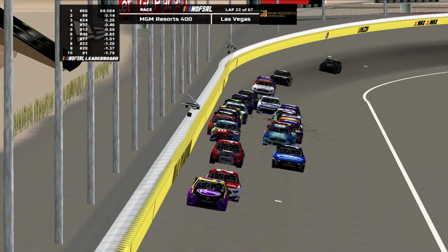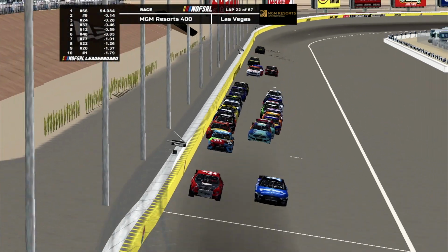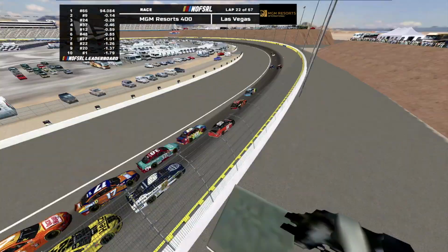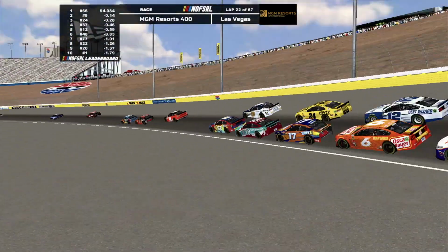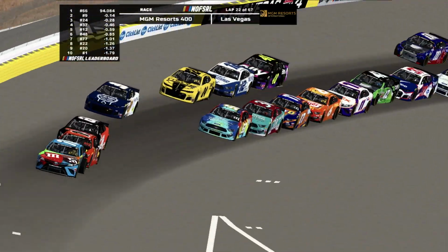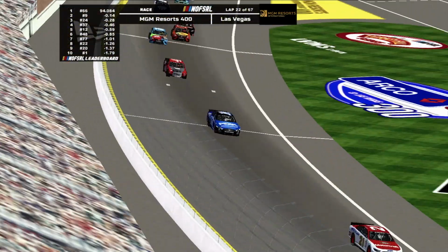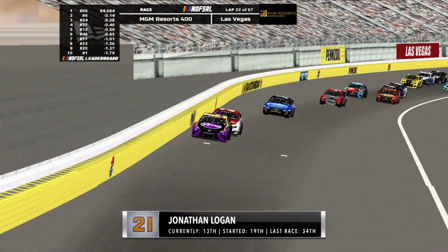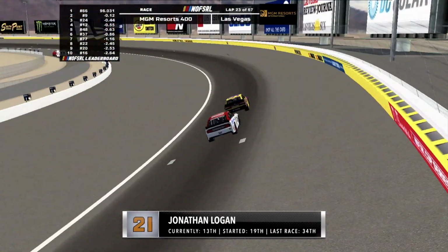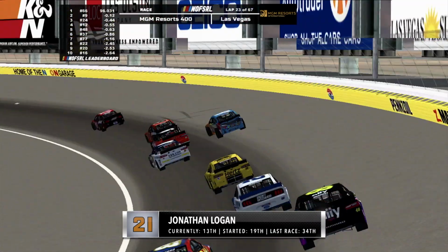And you should watch those drivers closely, especially Jonathan Logan in the 21. Remember, he came in during the closed pit. He's one of the last cars on the lead lap at the moment. And I think he's got no damage at all in that 21. If we can take a look real quick. There he is. Yeah, he looks fine. And same thing should be said for Matt Tuck. These two could be spoilers at the end of the race, the way they're running.